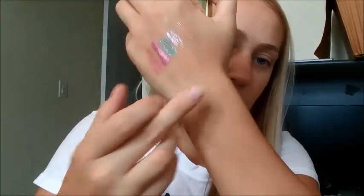So let's just take a quick look at what this bronzer looks like. It's supposed to be pineapple scented. I don't know that it is completely, it almost smells more like chocolate. So that's the bronzer right there. We'll put it right here.